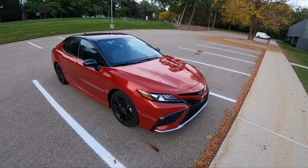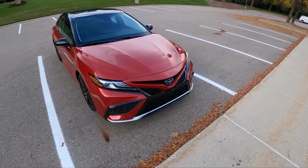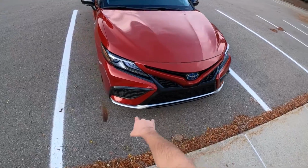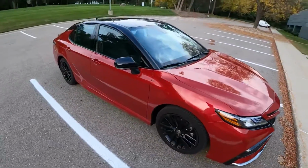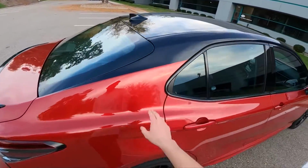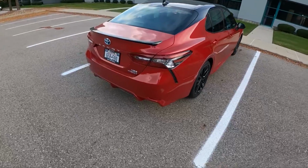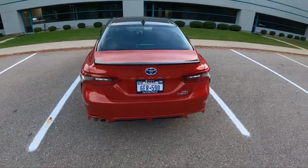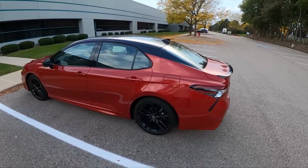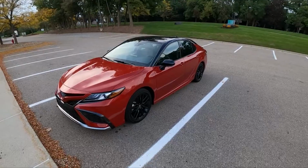So, the first thing to look at is just the Camry's styling. I think there are some elements here that seem a bit forced. This XSE has some silver accents on the front bumper and this very interesting roof line that feels like a wrap on the roof right there. We have a blacked out spoiler, a rear diffuser, pretty sporty looking Camry. You could almost mistake it for a TRD, especially with this red paint and black 19-inch wheels.